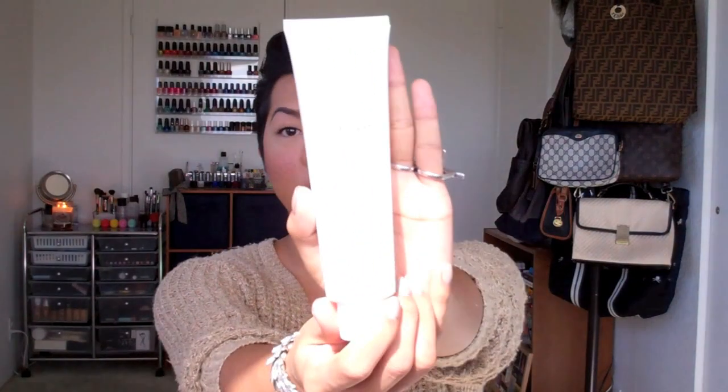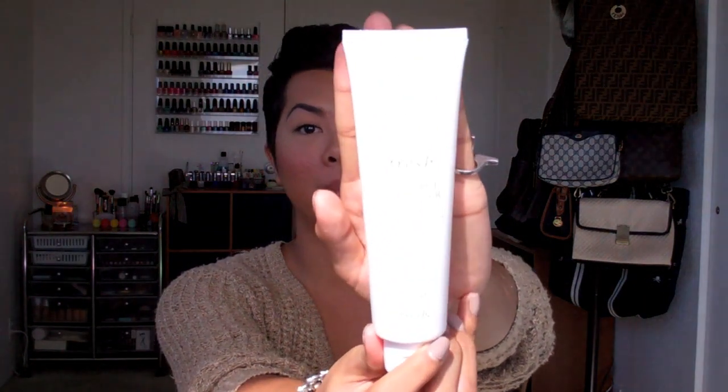The first thing that I've been absolutely loving has been the Fresh Soy Face Cleanser. I know I mentioned this in my Sephora haul, the haul where I got my new bag, and I also had a MAC and Sephora haul. I got this in about August sometime, and it's just about gone. There's like the final drops left.